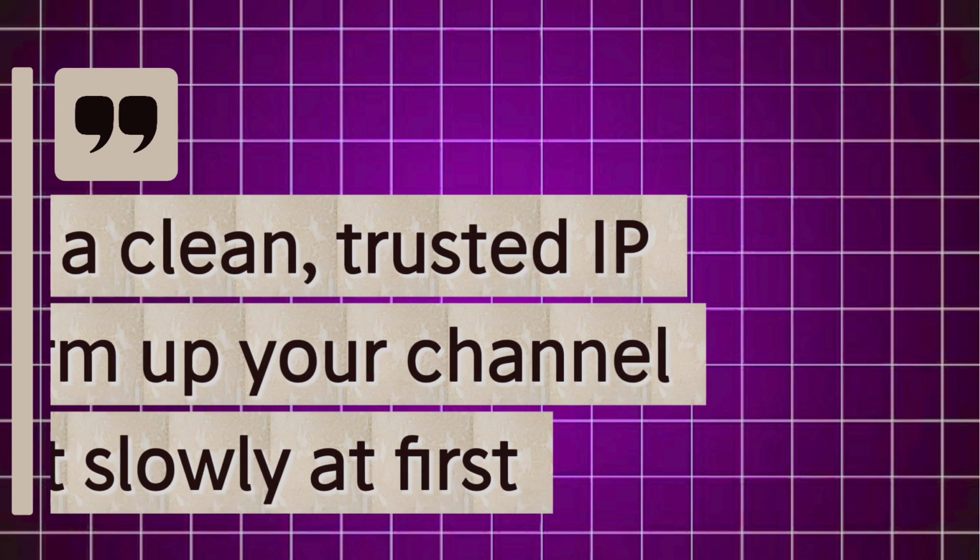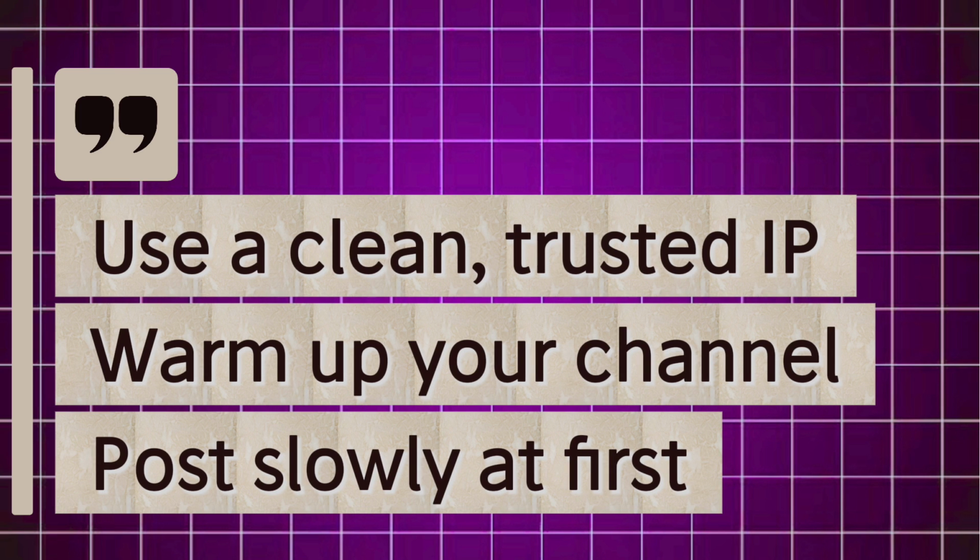This usually happens if that IP was used for spammy activities, like mass account creation or bot behavior. The fix: use a clean, trusted IP. Mobile data works best. Warm up your channel. Watch, like, and comment naturally before posting. Post slowly at first. 1 short a day for 1 to 2 weeks, then increase.